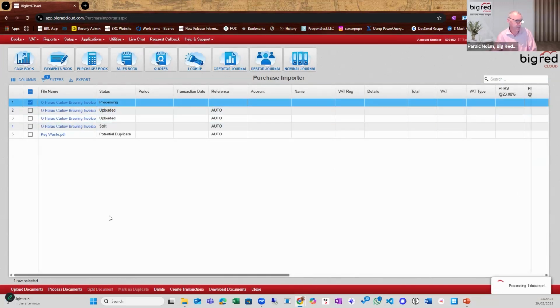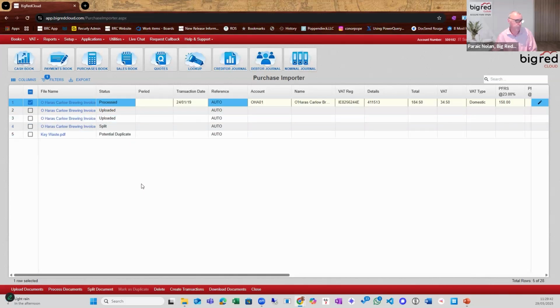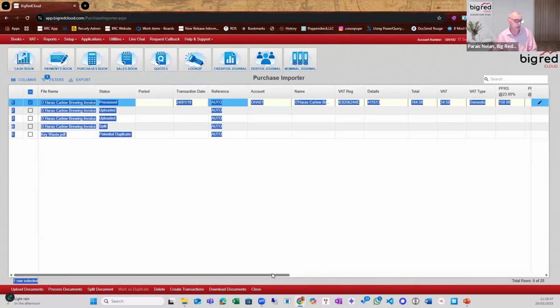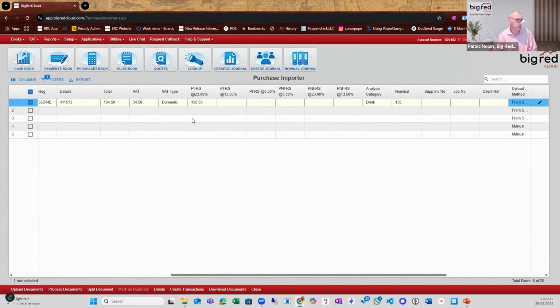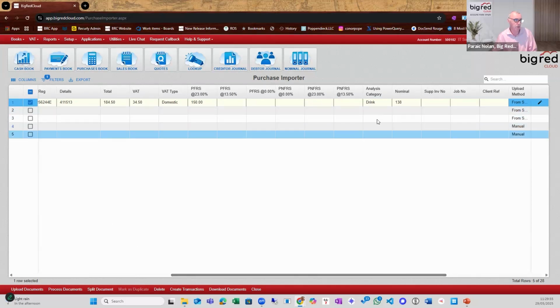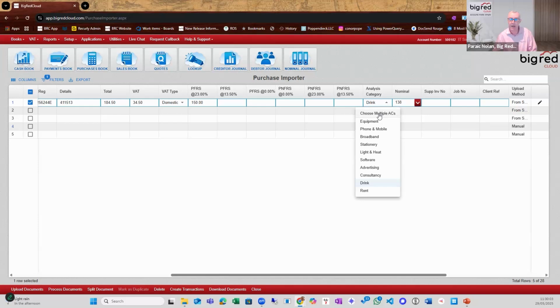So let's say this O'Hara one was in fact split. I know it actually wasn't, but let's go ahead and process it. Just wait for that to hopefully finish soon. So it's now processed. What it's done over here is purchased for resale 23%, but it's put it all to drink, okay? And it's 150 net. But what I can actually do here is choose multiple accounts.